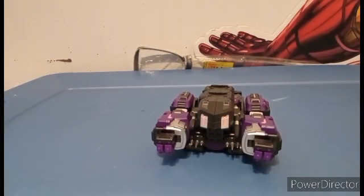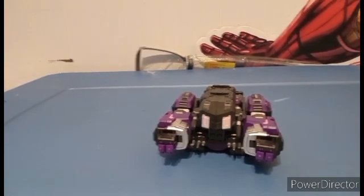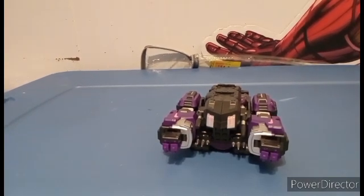So here we are with Helex. I saved his review for Combiner Month, because he technically is part of Combiner. And also, even though we're not going to be able to complete it, because I have a feeling that Tesseract will not release until early next year, it's still good. It still counts as part of Combiner Month. I'm going to bring in 3 comparisons before we even begin.